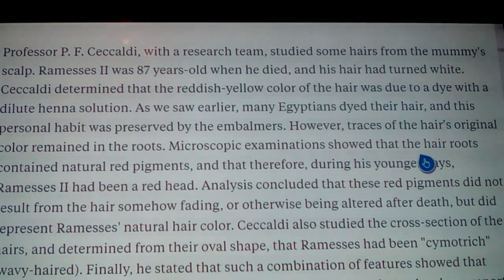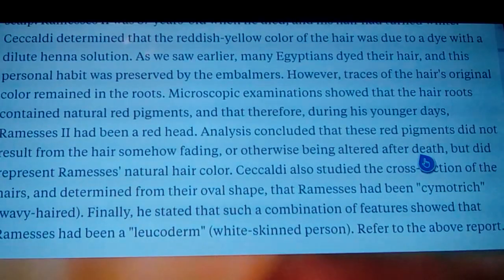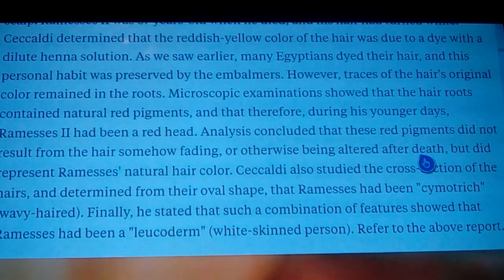Sacaldi determined that the reddish-yellow color of the hair was due to a dye with a dilute henna solution. As we saw earlier, many Egyptians dyed their hair, and this personal habit was preserved through the embalmers. However, traces of the hair's original color remained in the roots.